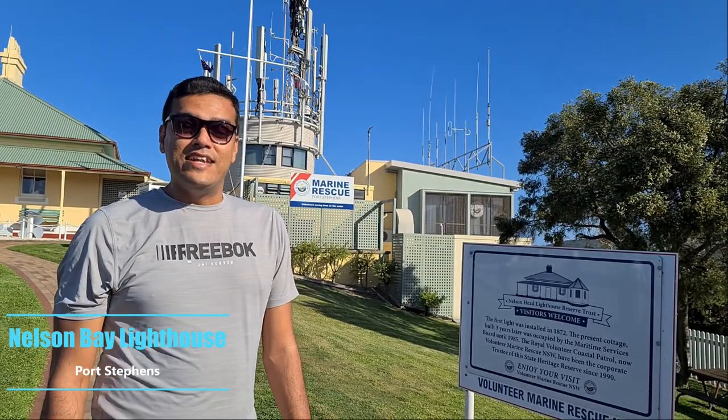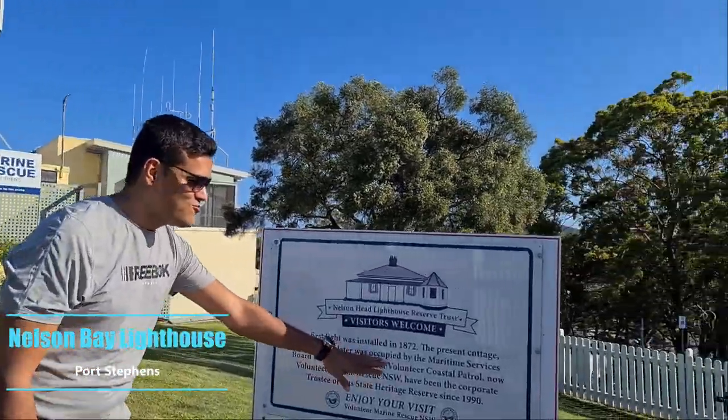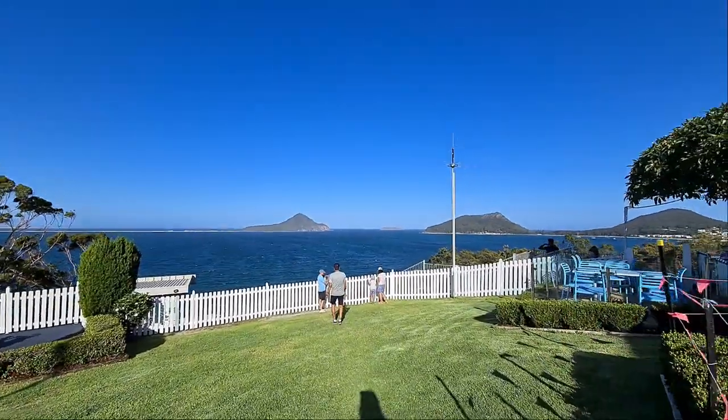So we are now at Nelson Bay Lighthouse. If you see here, this shows the first lighthouse was installed in 1872. It has good views, so we are going to check those views out.